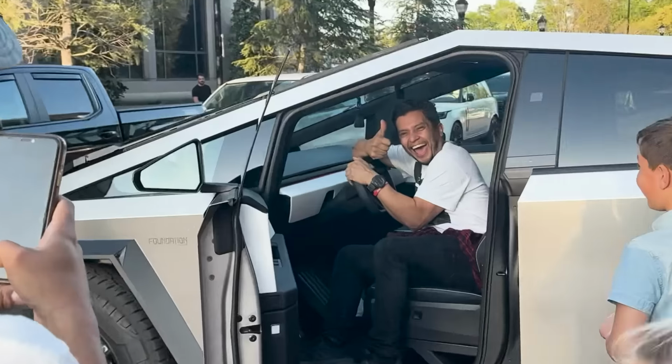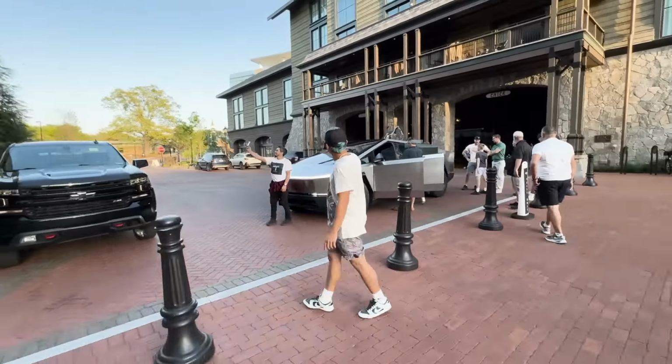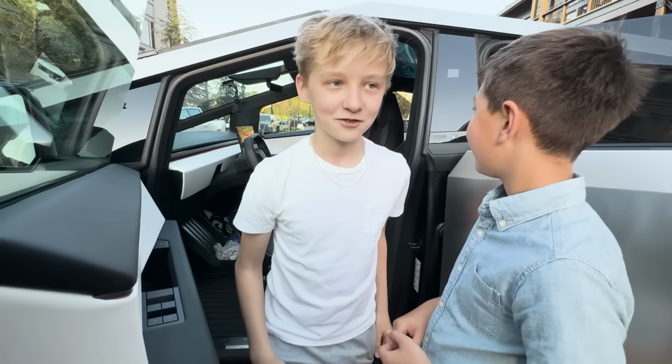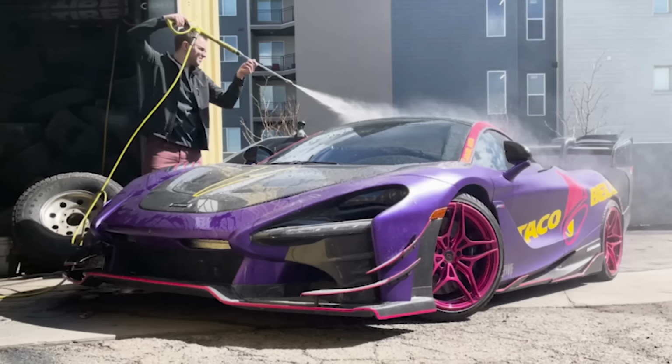This man is unbelievably stoked about the Cybertruck. He has taken 1,000 pictures. I'm not sure at what point I close the doors and lock it. No clutch, no manual.